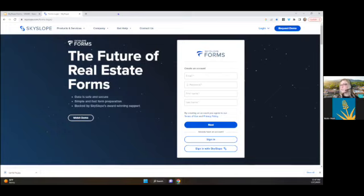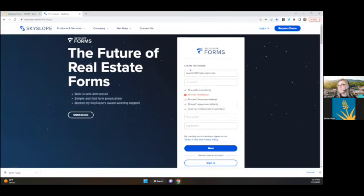But I'm just going to show you today, if you're brand new and you've never used a SkySlope Forms product, you can simply enter your email address and create a password. I would just do the same exact thing that you use to log into NMAR, and then enter your first and last name and click next.